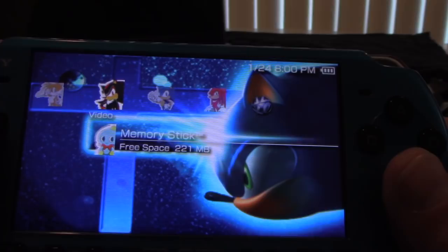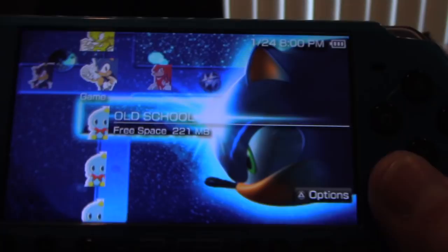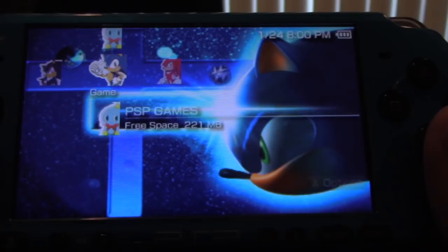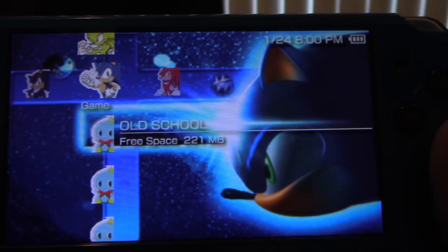And what I've gone ahead and loaded it up with are a bunch of games. Starting out with old school stuff, which I poured a lot of work into, and PS1 games. PSP minis, which were downloadable games, and PSP games, the honest to goodness PSP games on there. All right, now I'm going to start you out with old school because this is where I put most of my work into.